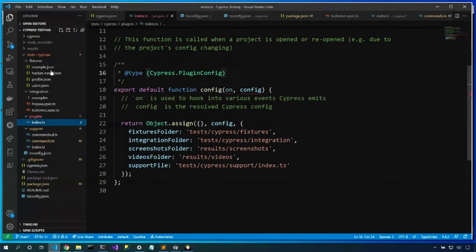I have my fixtures in the fixtures folder. I have my integration in the integration folder. That's where all my tests are. I have my screenshots and videos in a results folder so that I can very specifically exclude them from my commit results. And then my support file, we'll come back to plugins in a bit.